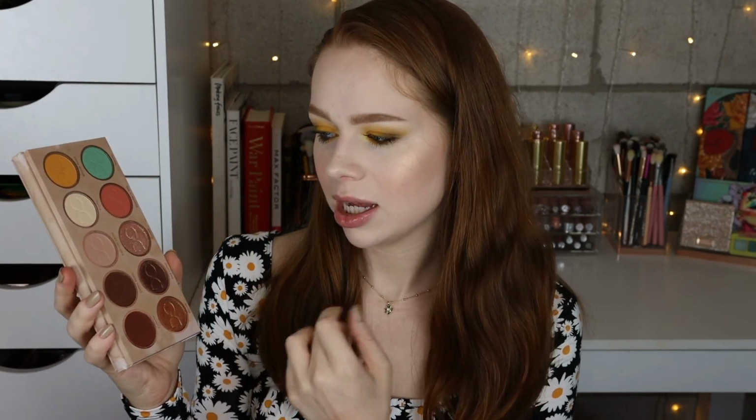But number 7 is the Dominique Cosmetics Latte 2 palette, which I do really like. I feel like this is such a pretty neutral palette. I'm digging these colors so much.